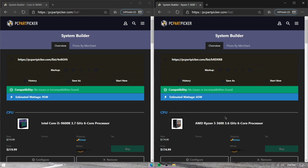Now the difference between these two processors is that this one is a 6-core 6-thread processor, while the Ryzen is a 6-core 12-thread processor. Another difference is that this one has integrated graphics, while Ryzen does not have integrated graphics, so you need a graphics card in order to run this. Another difference is that the Ryzen processor comes with a stock cooler, whereas you only get the processor without any stock cooler on the Intel lineup. Now, you'll notice one thing, that both of these processors have a huge price difference. This is gonna make a whole lot of difference when we allot this extra saved money towards our other parts.